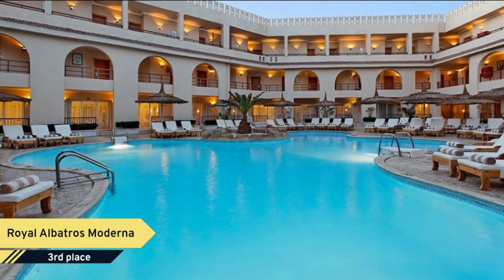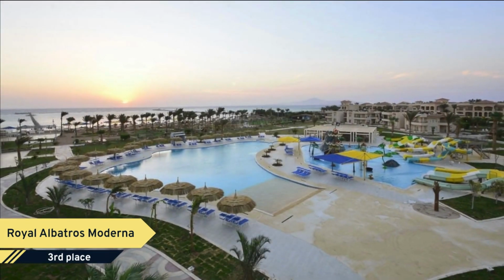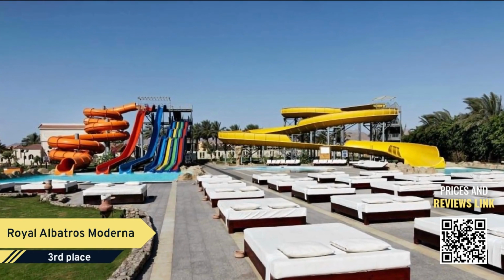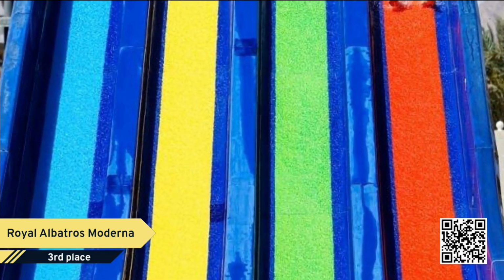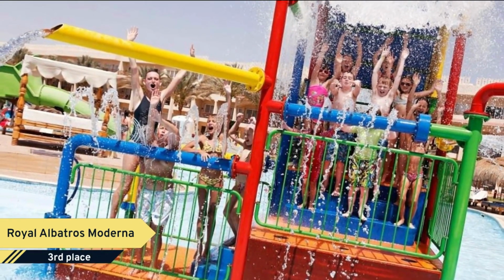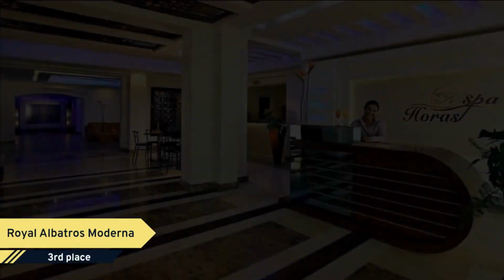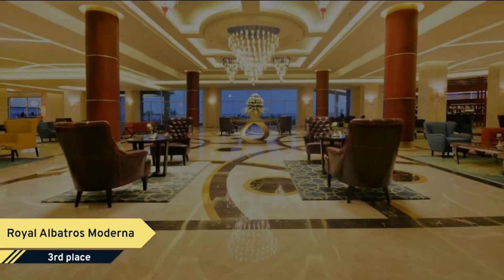Number 3. Royal Albatros Moderna. Located on the seafront with a private sandy beach, Albatros Resort has an outdoor pool area overlooking the golden beaches of Naama Bay. It offers spacious guest rooms with private, furnished balconies. Free private parking is available. The hotel is based on an all-inclusive concept. The hotel offers an Aqua Park and a Kids Aqua Park on site.